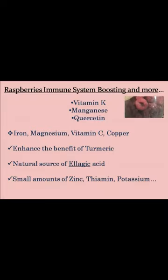Looking at the raspberry, I also found that it has sufficient vitamins, minerals, and nutrients for blood building. It has iron, magnesium, vitamin C, and copper. With the quercetin, this enhances the benefits of turmeric, so I of course will pop a piece of turmeric inside of my smoothie. I will say that the turmeric does alter the taste of the smoothie a little bit, but it has such benefits, I will endure it.